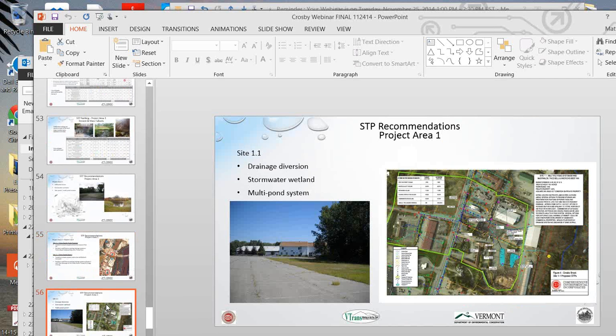So zooming in on site 1.1, this is really in one of the more developed areas of the Black Mountain Road, Putney Road intersection. There's some available space, as you can see in that picture. There's a large overflow parking lot and a grass area, which could be converted with essentially permission easements, but it's a drainage diversion. What we looked at is a multi-pond system. A stormwater wetland would follow, but the first part, being a little higher ground, could potentially be an infiltration area, and then the second pond would be more of a wet pond. This would handle runoff from all of this green outlined area, and it would treat runoff that actually discharges as an outfall under the railroad to Crosby Brook right before it discharges into the Connecticut River.